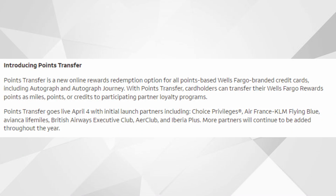Also rolling out on April 4th, they're going to be starting a new transfer program. They're going to allow you to transfer your points from this card over to one of their partners. As far as the hotels go, their partner is going to be Choice Privileges Hotel. And as far as the airlines go, you're going to be able to pick from Air Club, Air France, KLM Flying Blue, Avianca LifeMiles, British Airways Executive Club, and Iberia Plus.